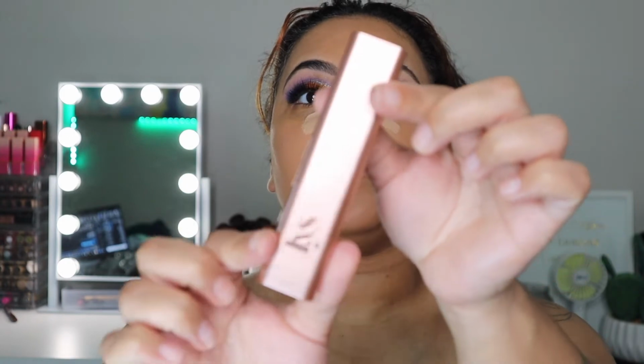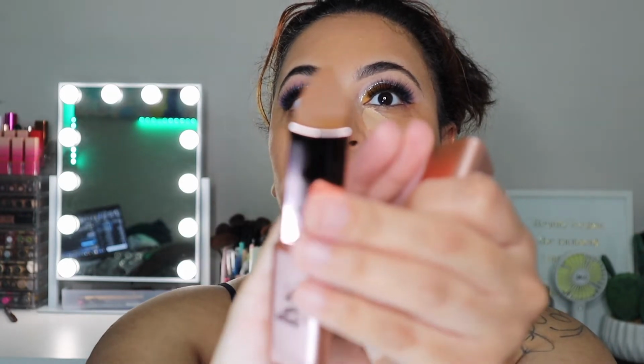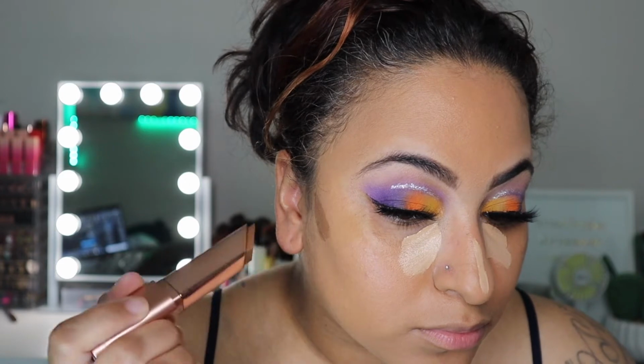And I actually had it sitting for a little minute because I wanted to blend out my cream bronzer before the concealer. And it did not have that drying effect to where it was hard to blend out. It was still definitely creamy, but gave a good medium coverage.